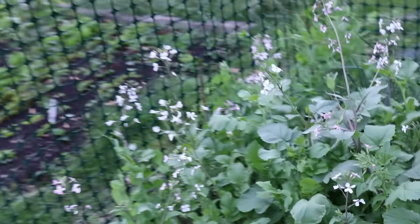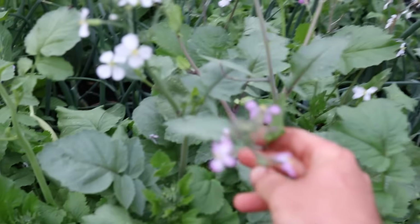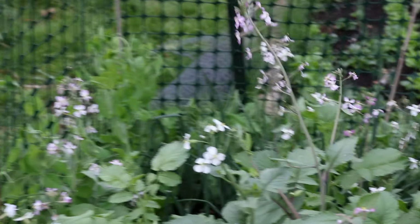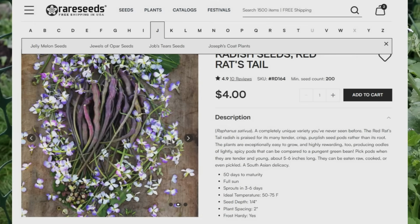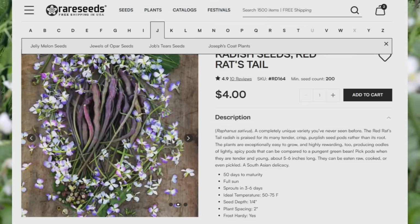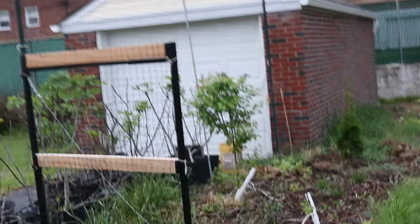Over here is an interesting crop we're trying for the first time. This is a rat tail radish, and I've got two varieties. You can see the difference there in flowers. I was curious to figure out which rat tail radish was going to be better, so I ordered two seed packets from two different seed companies. What they do is they form flowers, and then they form these seed pods, and you eat the seed pods. You cook them up, you stir fry them, and they're supposed to be really good.